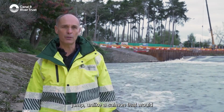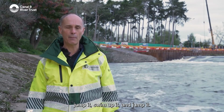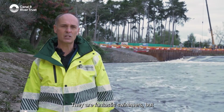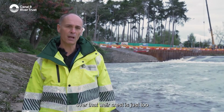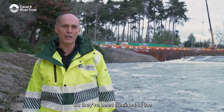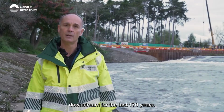Unlike a salmon that would approach that weir, possibly take 2 or 3 attempts to jump it, swim up it and jump it, shad don't do that. They are fantastic swimmers, but they're no good at jumping. So the velocity of water coming over that weir crest is just too great for them to swim up. So they've been confined to the lower river here from Worcester downstream for the last 170 years.